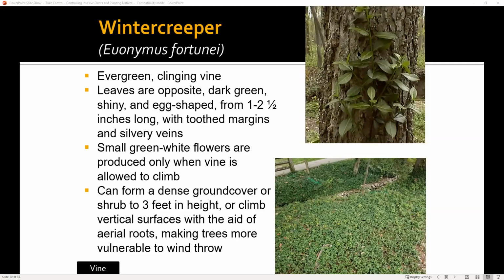When it grows up the tree, it also can make that tree much more vulnerable to wind throw. Winter creeper can have vines that get 6 inches in diameter. And when you think about the weight that that puts on the canopy of a tree, it makes it much more susceptible if a wind comes up for the whole tree to just fall over.